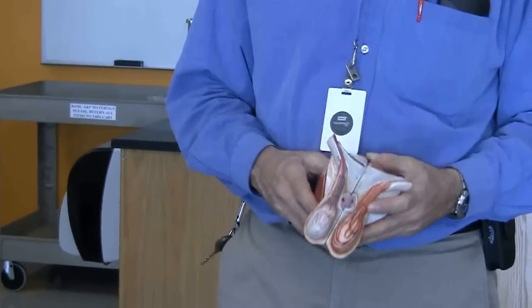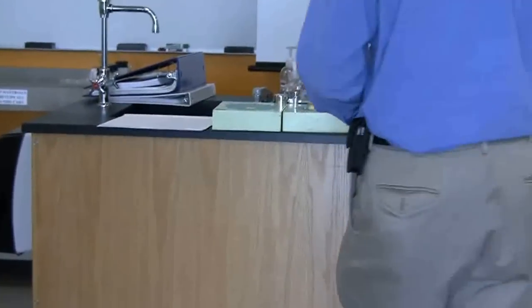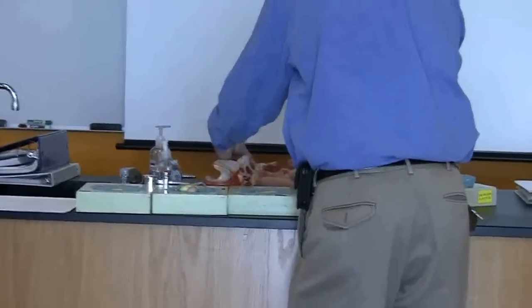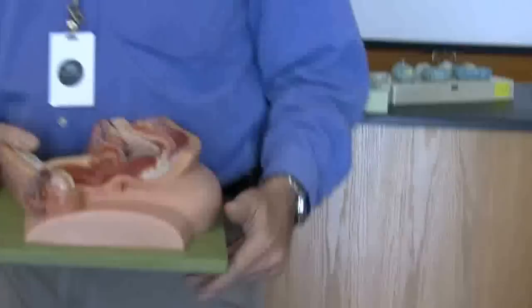Okay. All right, any questions on this? Wait, the corpus spongiosum. Okay, well, we haven't quite gotten there. Columns of erectile tissue in the penis. You can see them here.